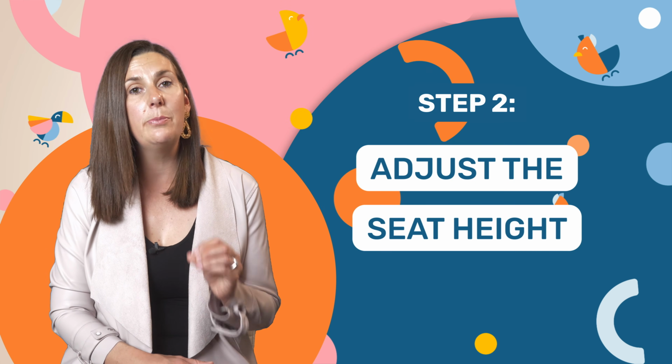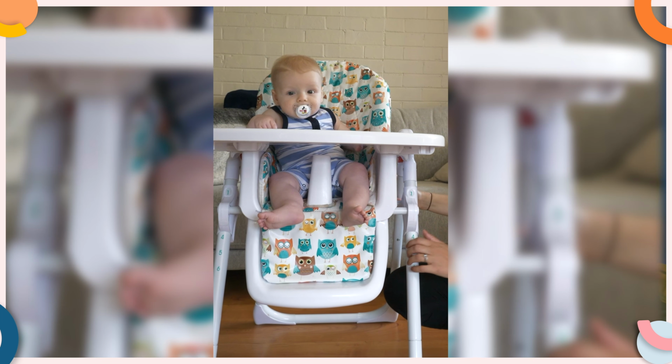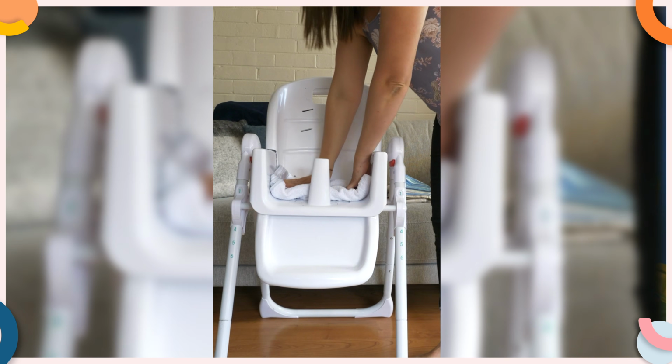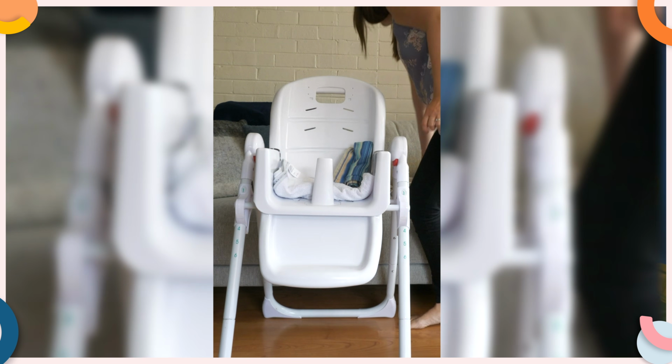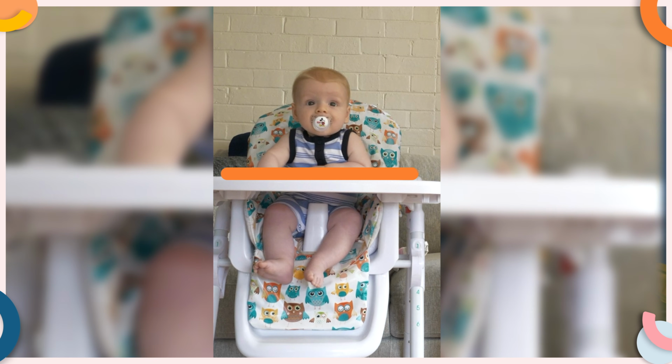Now, to achieve the perfect tray or table height, it is highly likely that you will need to move the seat up. So, if your high chair allows for height adjustment, simply raise the seat. However, if the high chair you're using has a fixed seat height, a simple solution is to put some folded towels underneath your baby's bottom to lift them up until the tray is at the right height.